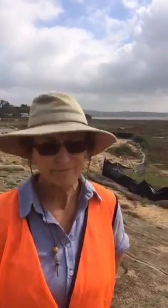And the marsh is really important because it's the last remnant of what was a 100 times larger marsh in Mission Bay. I heard it was like 4,000 acres before? Okay, and now it's about 40, right?